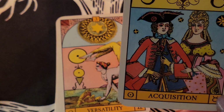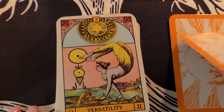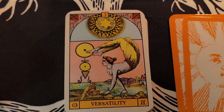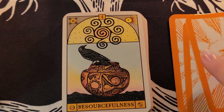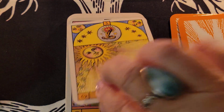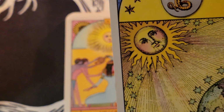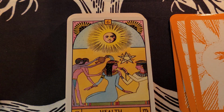So you could work with not just the meaning of the cards, but also with some of the symbology on there if you're an intuitive reader. We've got versatility. She looks very flexible to me, a little back breaking on there. We've got resourcefulness. Fortune. Everybody likes some fortune in their life. Okay, and we've got the sun on there. The sun and the stars all up there, so aligning for you, I suppose.